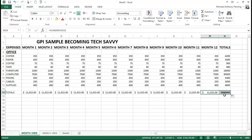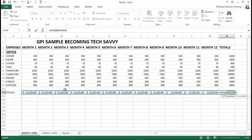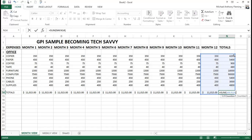Okay, see, remember now the total is too large for that column. With that total being too large for that column, and that's what the pound sign means, I can go up here, put my little sign in between there, and double click. No, it actually added the total all the way across. I didn't want that. So let's see. We're going to do auto sum here. Oh, I want my auto sum to go up, not across. See, that time it went across. Let's see.